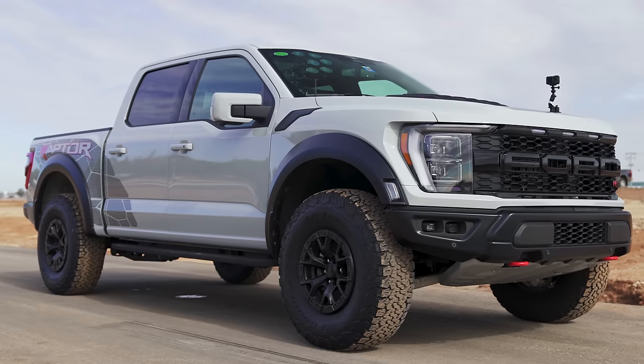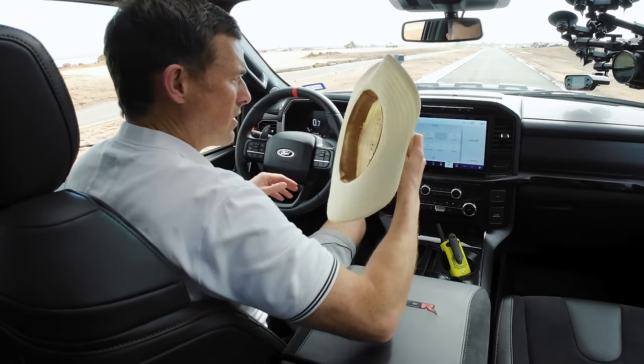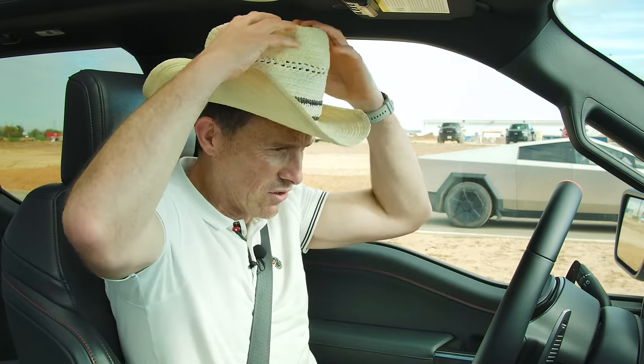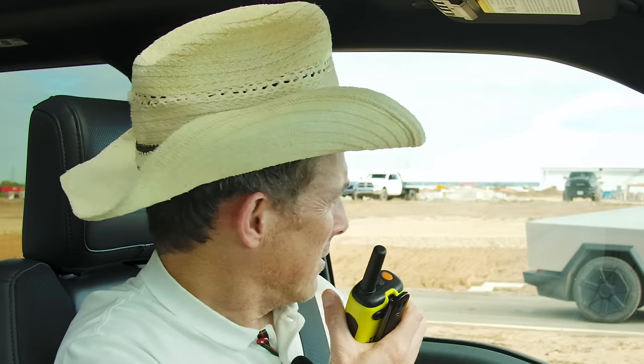Actually, considering I'm in Texas in a Ford F-150 Raptor, I feel like I need some appropriate headwear. It's probably not quite right, but it's the closest thing I've got to a Stetson. Yeehaw! Hey boy, we're gonna whoop some ass today. Sorry, all you Americans watching. That was a dreadful accent. Sam, you're right. I'm better than you, I think.